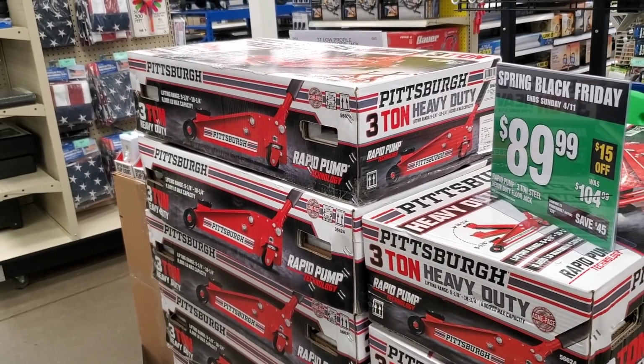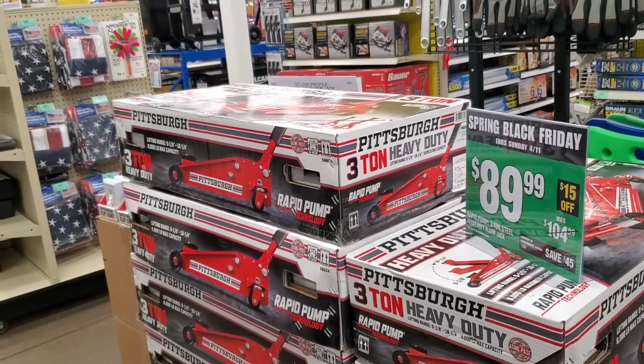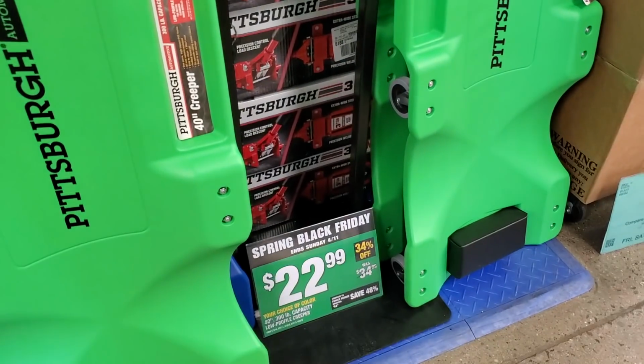If you're willing to spend the extra money, I would definitely get the low profile, higher reach, longer reach. In the long run, it'll be just easier on you. And this deal runs from Friday 9 to 4/11. So then they got the creepers here for $22.99.